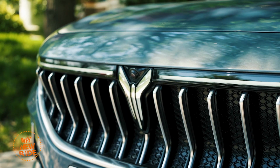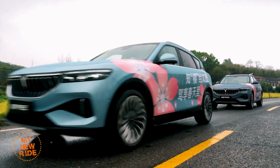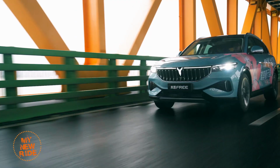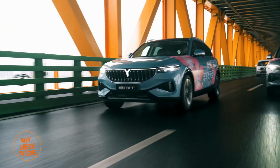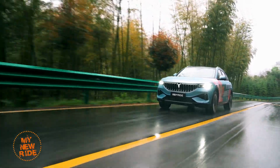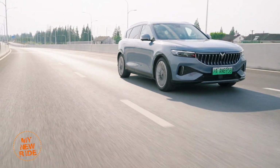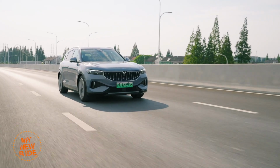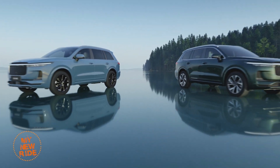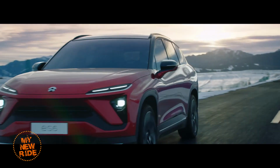The Free is somewhat unique in today's market because it is available with both pure EV and extended range EV powertrains. An extended range Free will set you back around $46,000. Those looking for a pure EV can choose between a single motor rear-wheel drive version for $51,000 or a dual motor version like the one we're driving in today's video, which will set you back around $55,000. That price point puts it in competition with cars like the Li 1 and even a base Neo ES6.